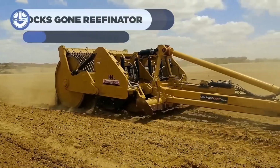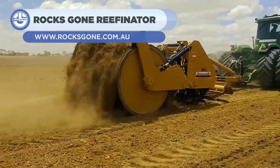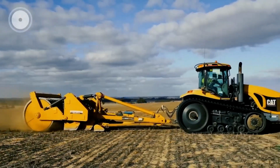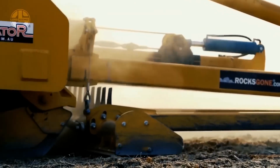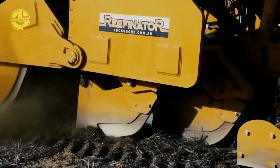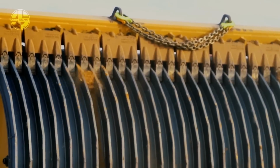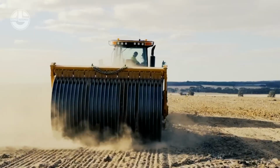This next device is a great tool for breaking up gravel-filled soil and improving efficiencies in the field. It helps to expose nutrient-rich soil to crops and increase yield, as well as plantable surface area. This is the Reefinator H4 from Roxgon Pty Limited. Its simple operation makes it easy to use with a simple attachment to a tractor. Its rugged build ensures long-term use. In short, it's great at getting the job done, whenever and however.